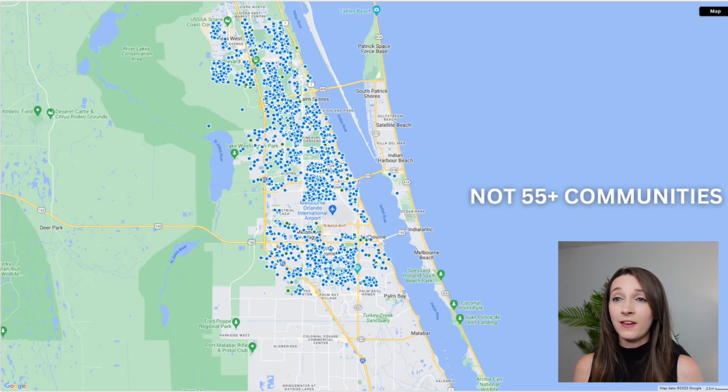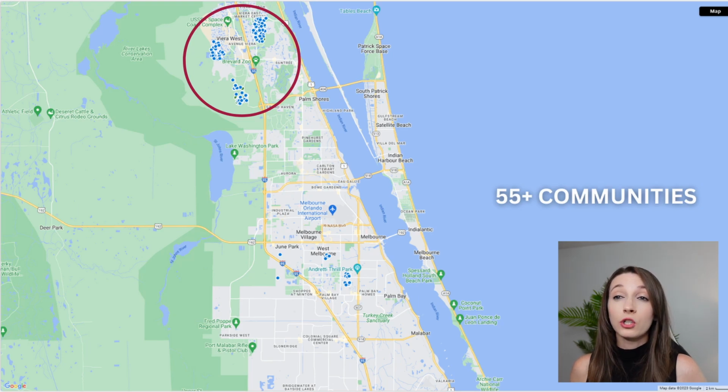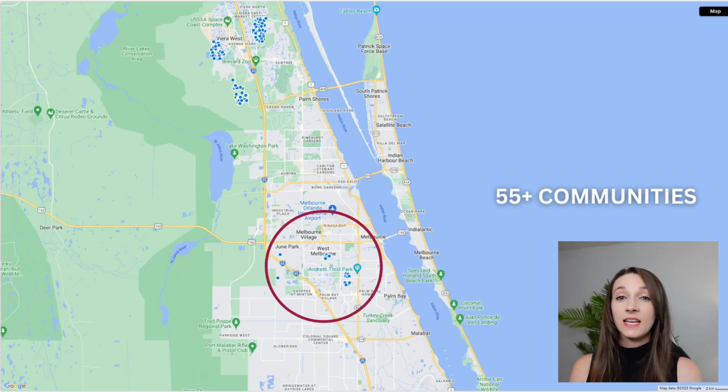If you're looking to live in a 55 and up community, here's where you should focus your search. A lot of our 55 and up communities are located up in the Viera area. One of our newest ones is Del Webb, but there are some others like Bridgewater and the Indian River Colony Club. Down in Central Melbourne and West Melbourne, you've got Alamanda Key and Compass Point.